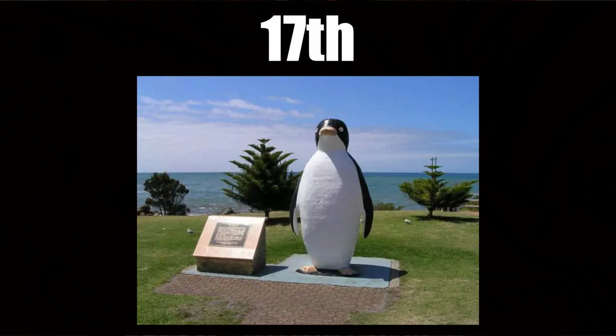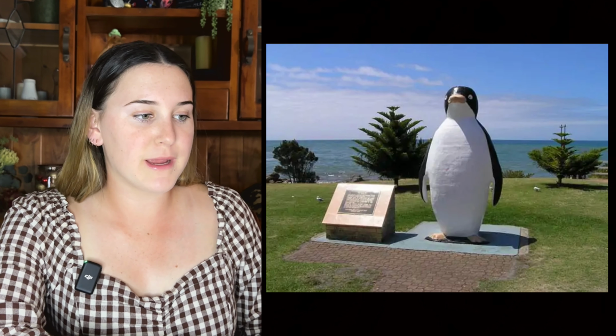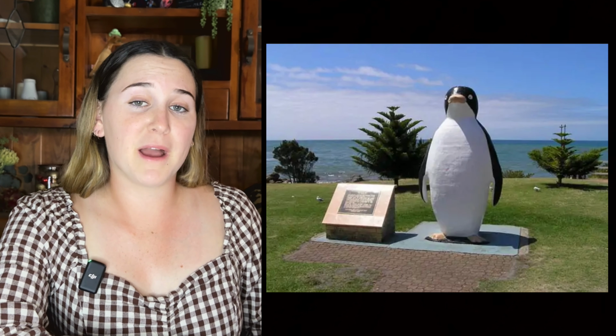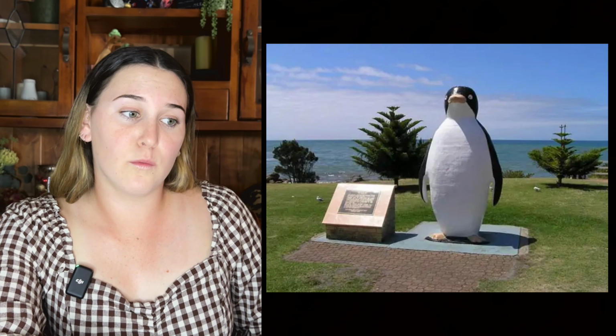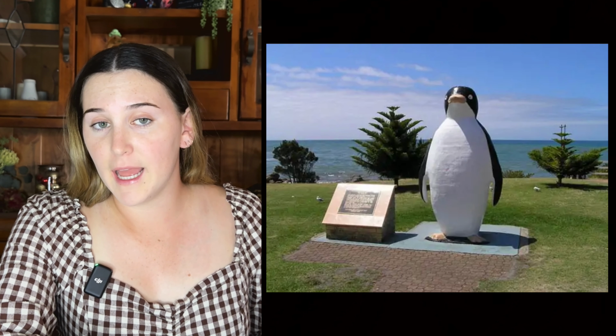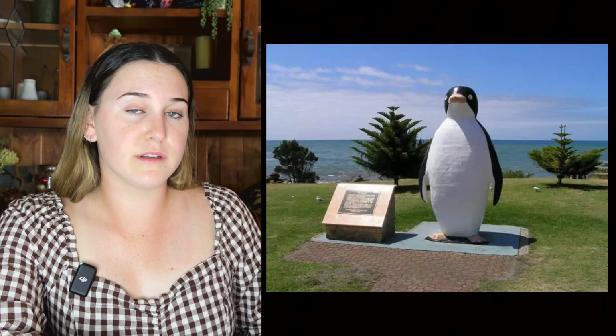So, yeah. Now, in 17th place is the Big Penguin, and this is located in the town Penguin in Tasmania. This penguin stands 3.15 metres tall, so it is about double the height of an average to shortish human. And if you can't tell, this town was named after a fairy penguin, and that is why this penguin is there. This statue was created on the 25th of October 1975, and the designer was a Goliath Cement Company. So yeah, pretty cool if you're into sea creatures.